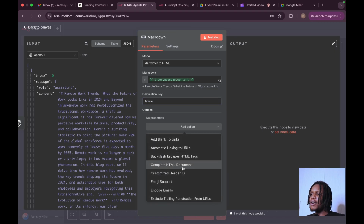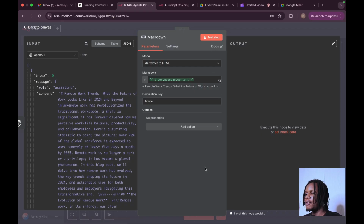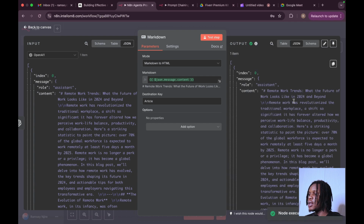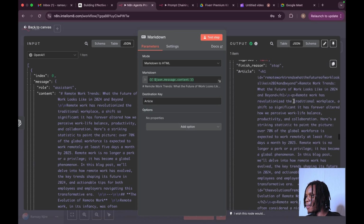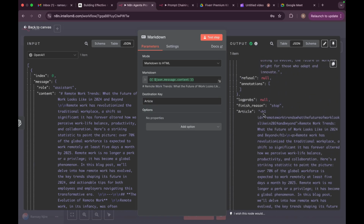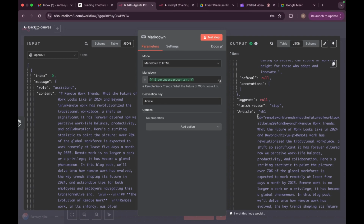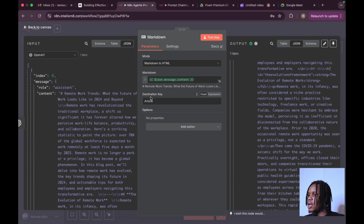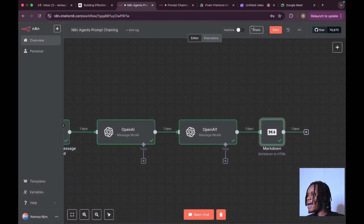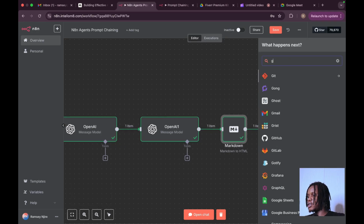And of course, there are lots of other properties you can add. I won't go into them, but you can always read the docs to get a feel for that. And if I test this step, you're going to see the article right down here in the article key. There you go. As you can see, we have it here with all the HTML showing. Okay, so now once we have that, the next step would be to send it via email.